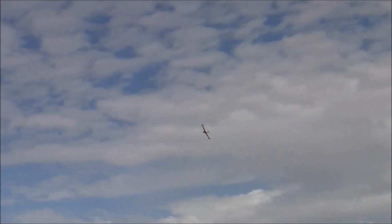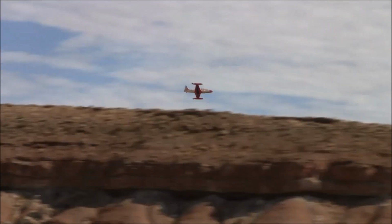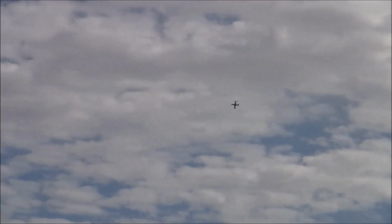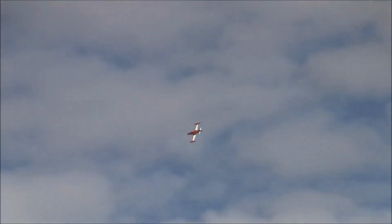What's good, Walt? Oh boy, Paul, that thing's flying great. That thing's gorgeous. Oh, it's awesome. It sounds so good too. I'm gonna land in about a minute. Yep, we'll stay clear.